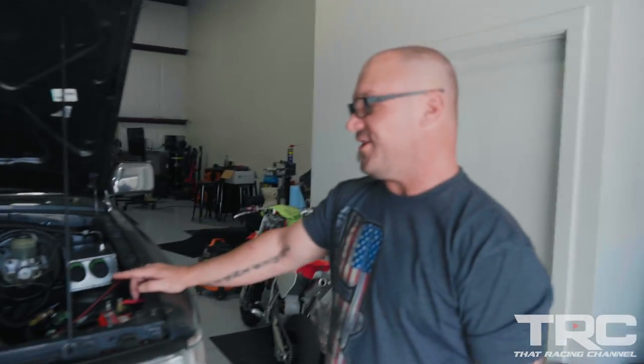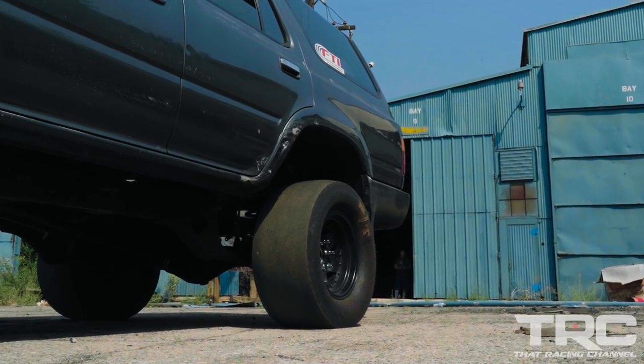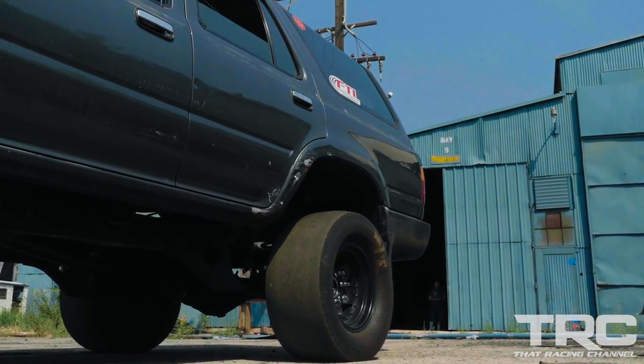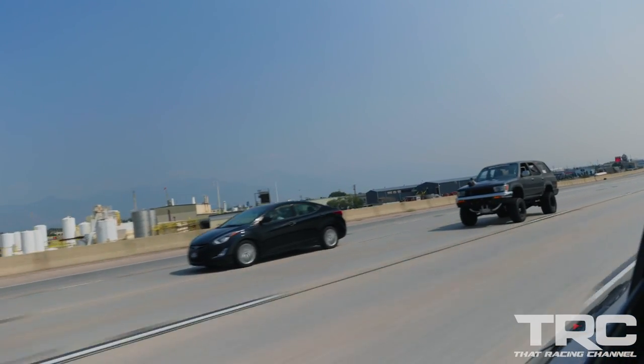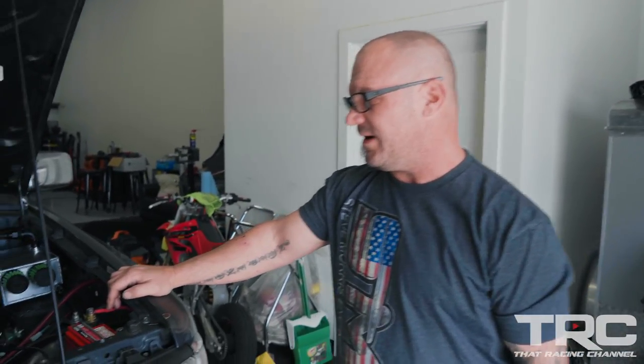A couple more questions for you. So what are you running for suspension? Is it stock suspension? Bone stock. Believe it or not, it goes down the track pretty straight. People are always like, isn't that squirrely because it's so high, it's lifted and stuff? No, it goes pretty straight. We haven't been to 150 yet, so we'll see how that goes.